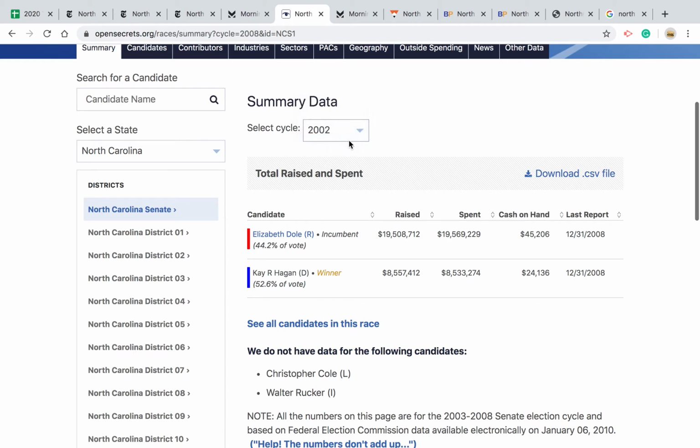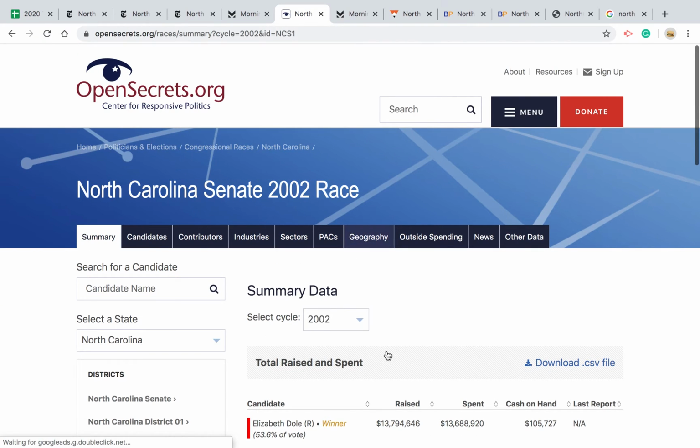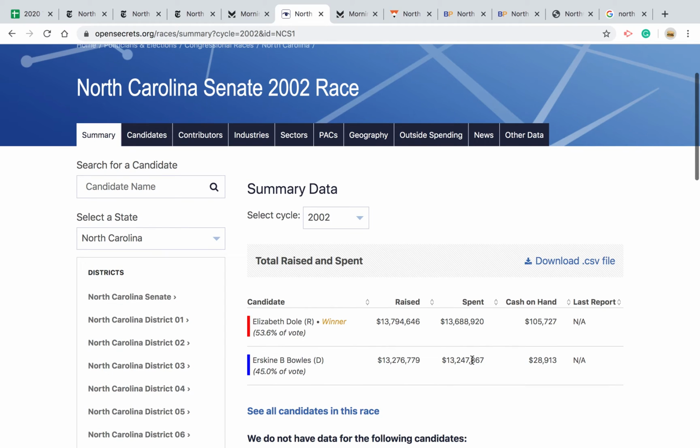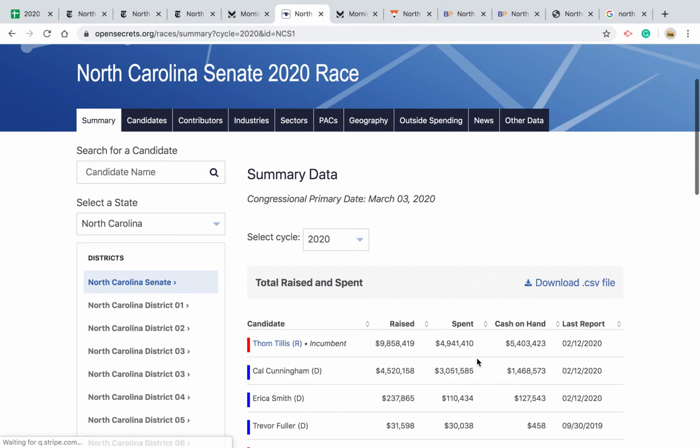And even going back to 2002, which feels like an absolute eon ago, Elizabeth Dole and Erskine Bowles, I don't know this one very well, the money was very tight, and regardless, the Republican won. So we can clearly see here that while the money is not necessarily on Thom Tillis or on Cal Cunningham's side yet, it might get there in a bit.